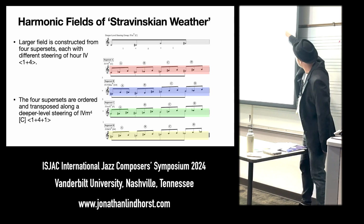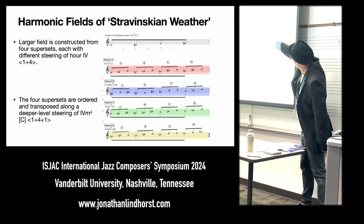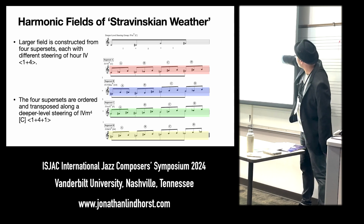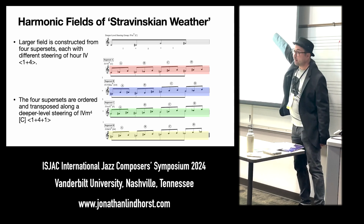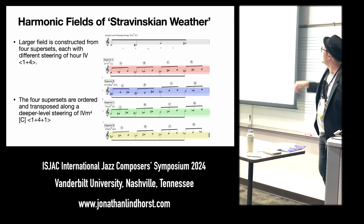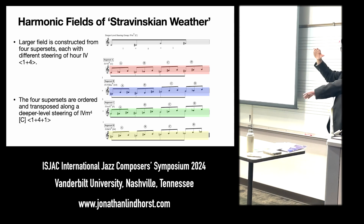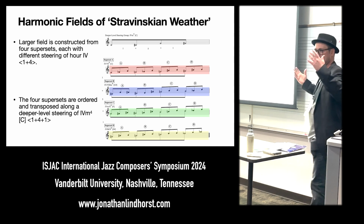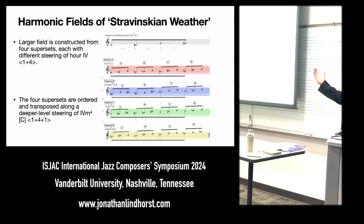That's an hour 4 tetrad. Basically, I created supersets that each have 4 individual subsets, each a different steering variation, but then transposed along that larger group, right? So you can do this at as many levels as you want. And that's how tone clock symphonies and stuff work. Peter Schat would write operas and symphonies and so on.